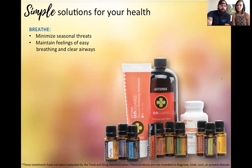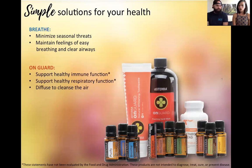Yes. Next we have On Guard, which you probably have, because we kind of switched our little places. So On Guard is definitely a family favorite. It supports healthy immune function, supports healthy respiratory function, and you can diffuse it to cleanse the air. It's our protective blend, and so when you're thinking in terms of protection, you definitely want to incorporate On Guard.